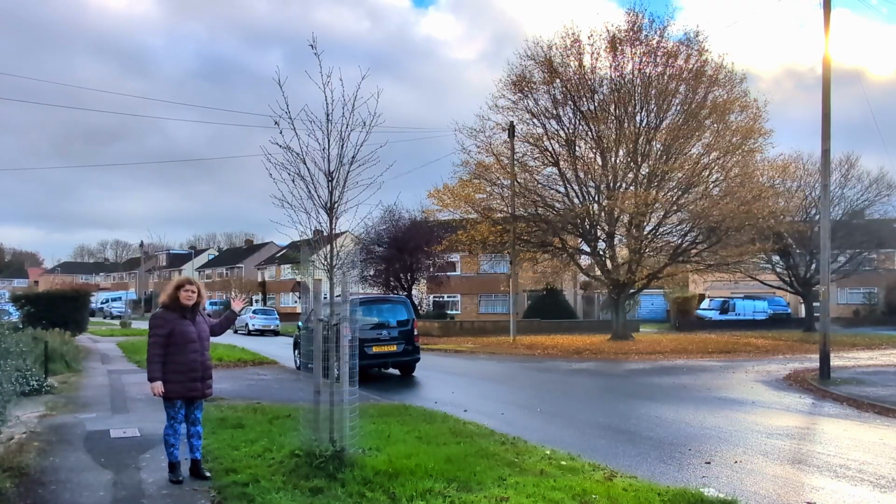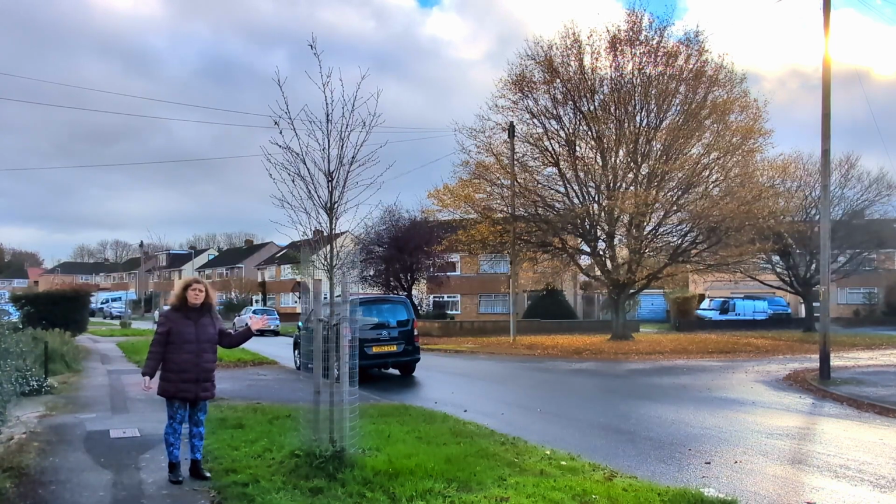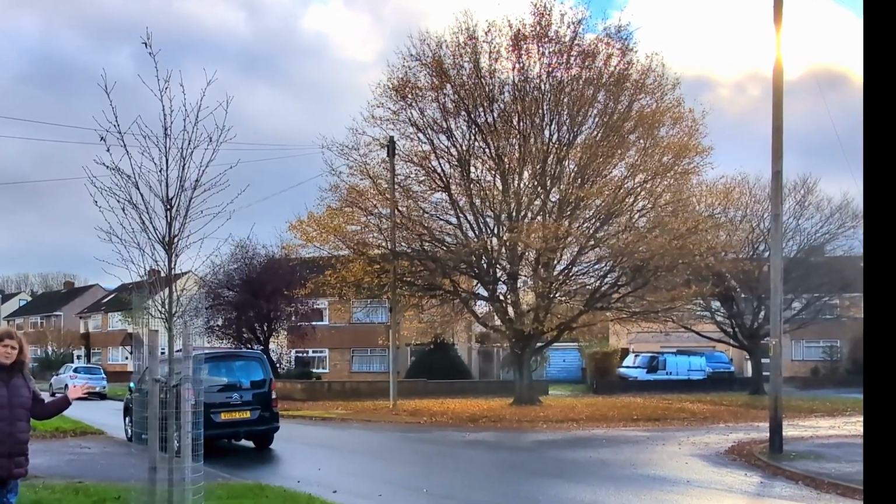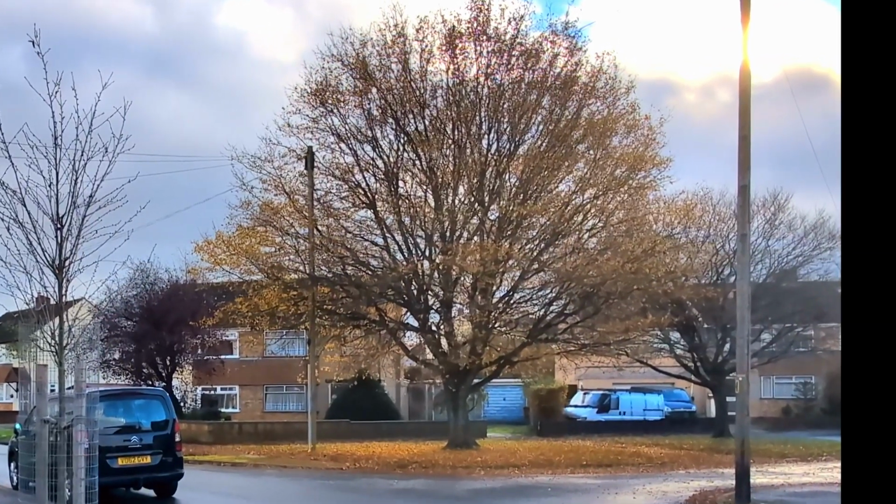planted an equivalent number. Like this beautiful hornbeam behind me, this new tree will be adding to the landscape for generations to come, improving biodiversity, helping with our carbon emissions, and also adding a splash of colour.